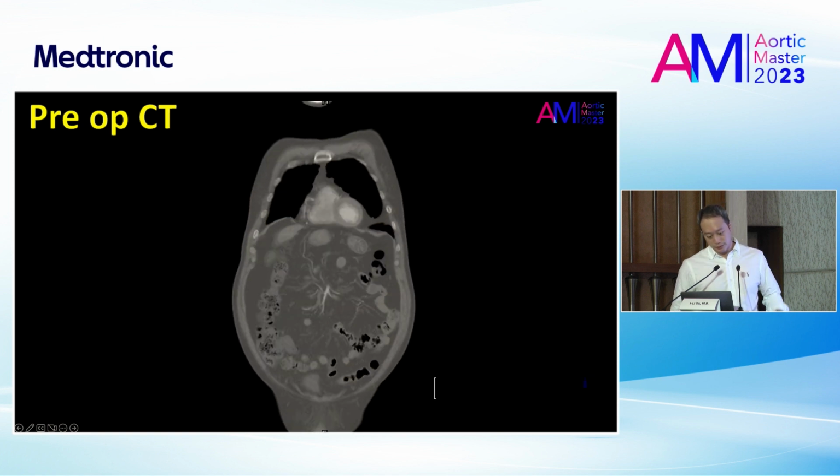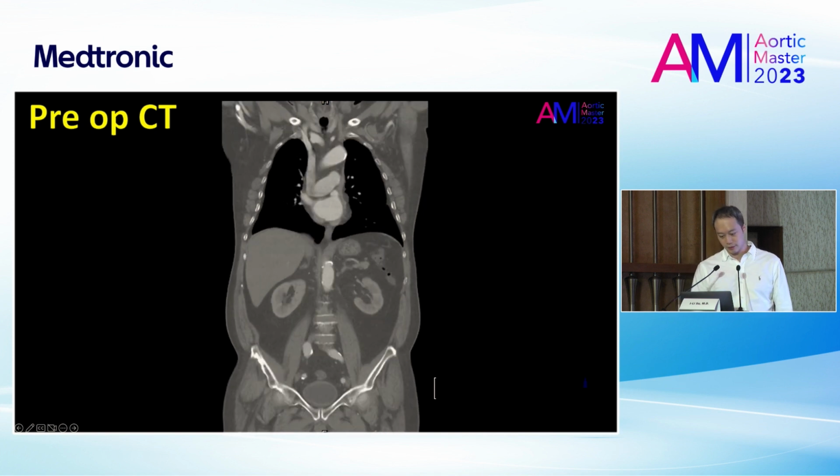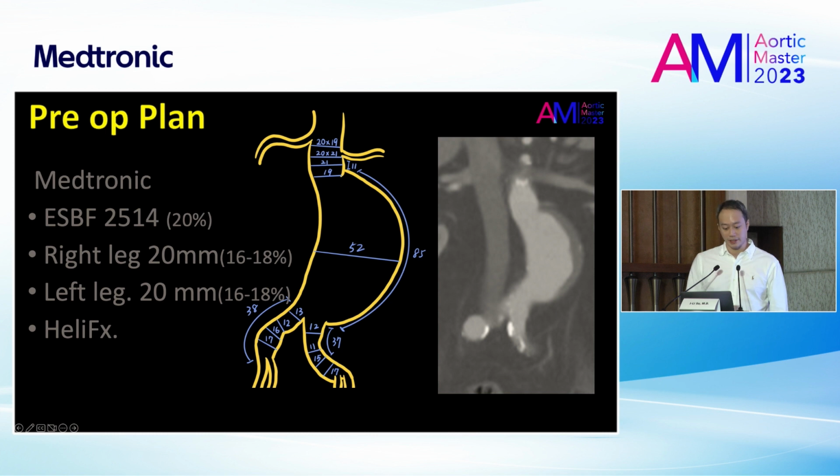And the coronal view. So for his pre-op plan, in this case, we chose to use a Medtronic stent. CT shows thrombus formation, but no more than 2 millimeters around the neck, and the neck length is around 7 millimeters. Therefore, we plan to use the Helifix as well. So in this case, we chose 25 millimeters in main body size, and both legs 20 millimeters in diameter, and endo anchors for his short neck aneurysm.